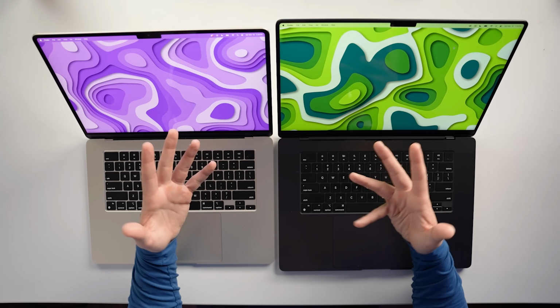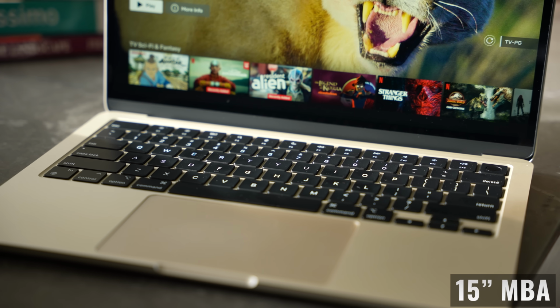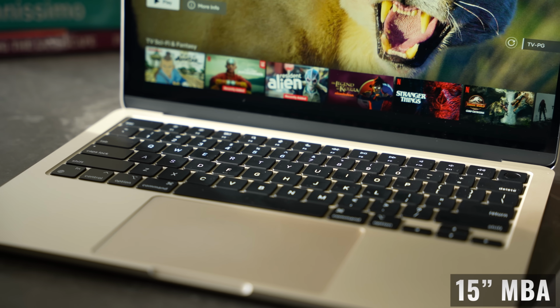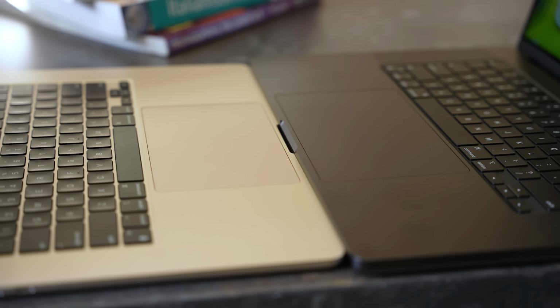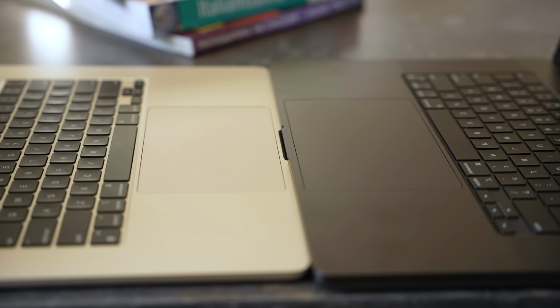Both MacBooks also have giant trackpads. They're responsive, they're accurate, you can click anywhere, they have pressure sensing capabilities, and Apple might make my favorite touchpad on any laptop. Now, the one on the MacBook Pro is a little bit bigger than the one on the MacBook Air, but not in a way that's been meaningful for anything that I do.